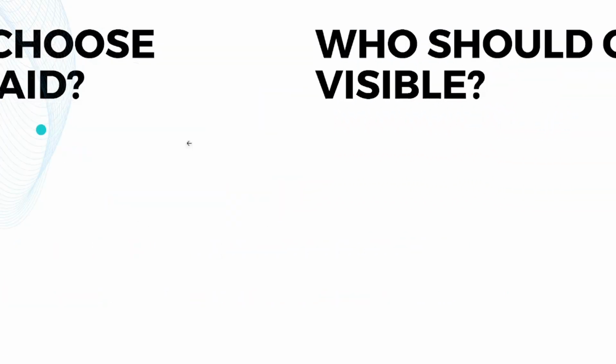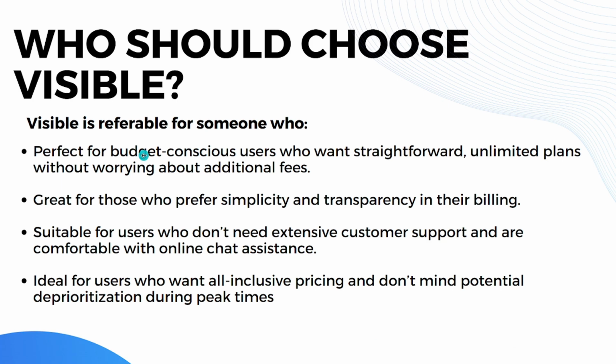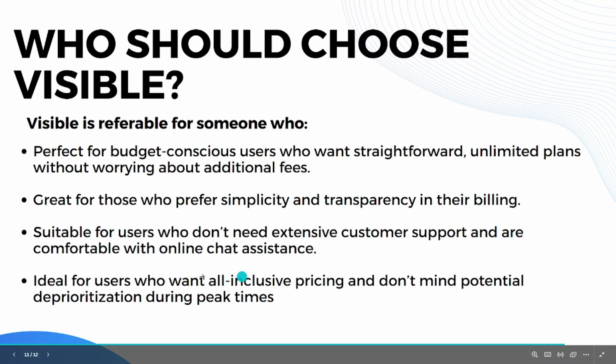And for the people who should choose Visible, Visible is preferable or perfect for budget-conscious users who want straightforward, unlimited plans without worrying about additional fees. Also great for those who prefer simplicity and transparency in their billing. Also suitable for users who don't need extensive customer support and are comfortable with online chat assistance. And lastly, ideal for users who want all-inclusive pricing and don't mind potential reprioritization during peak times. So yes, if you have all of these qualities right here, Visible is the choice for you.